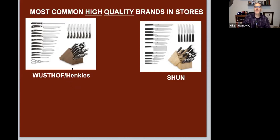They've been around since the 1700s. Henckels has been around longer than America has been a country. That's how old this company is. They do a lot of business. They are very, very popular. Shun came out about 20 years ago. They're made in Japan. They're also very, very good.